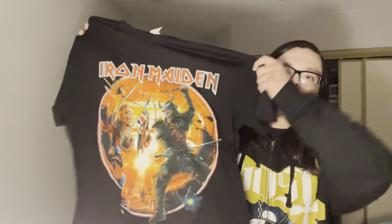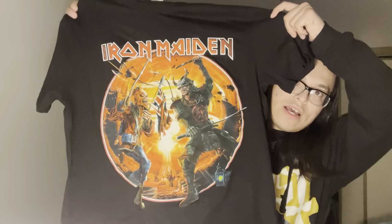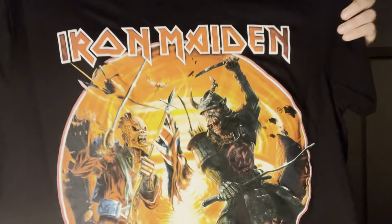So he posted these shortly after I had purchased the Dave Murray tour shirt. This one first. So this initially was the design when they announced the tour. Give you a close look.